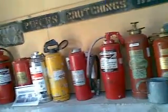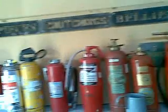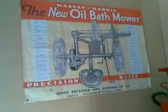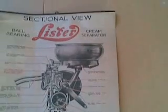Boy, yeah. See, what do you do with all these fire extinguishers? Well, you certainly wouldn't use them in a fire now. No. They're well and truly well past the use-by date. And of course, there's the old oil bath mower. Oh, the Lister. We used to have one of those.